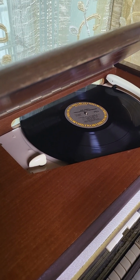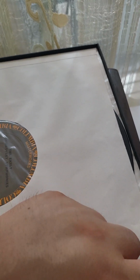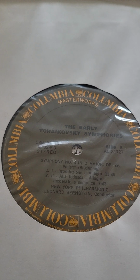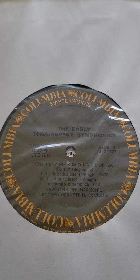So there should be 3 LP vinyls. The first one is right there, and this is the second one, Symphony No. 2, the Little Russian. And this is the third one, Polish, Symphony No. 3.